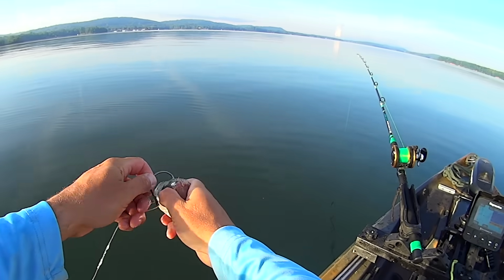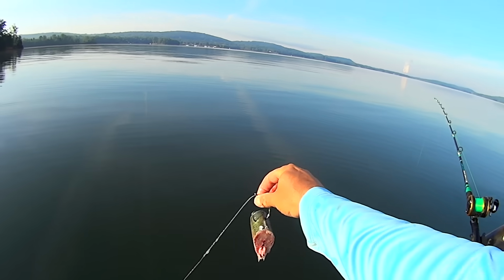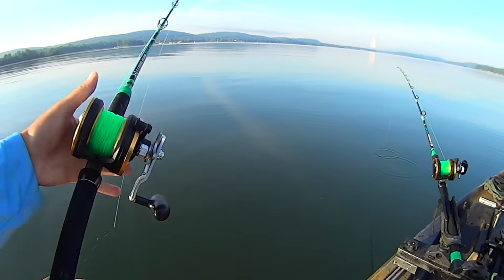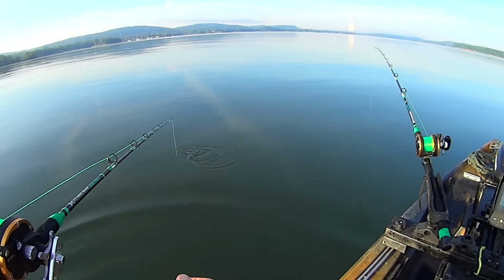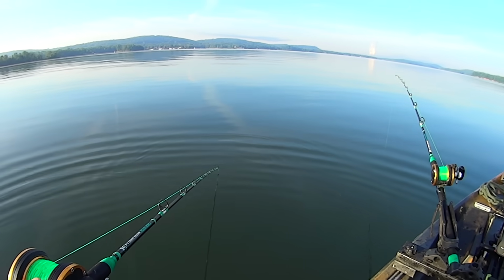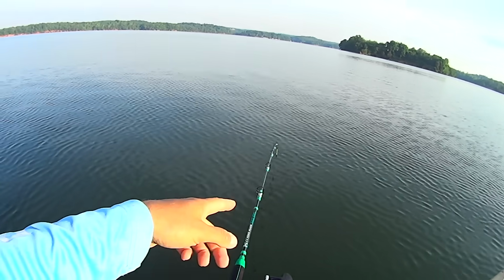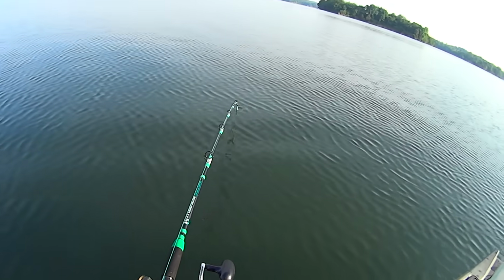I'm gonna put this piece on. It's another midsection. Do it here off this back rod. And we'll put that other chunk there on the other rod. And I think we'll be back in business after that. We'll have all four lines back out again. Oh, there it goes. We just got hit again.